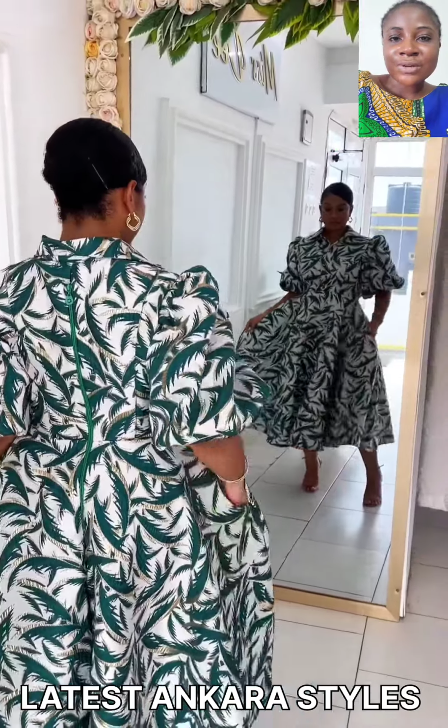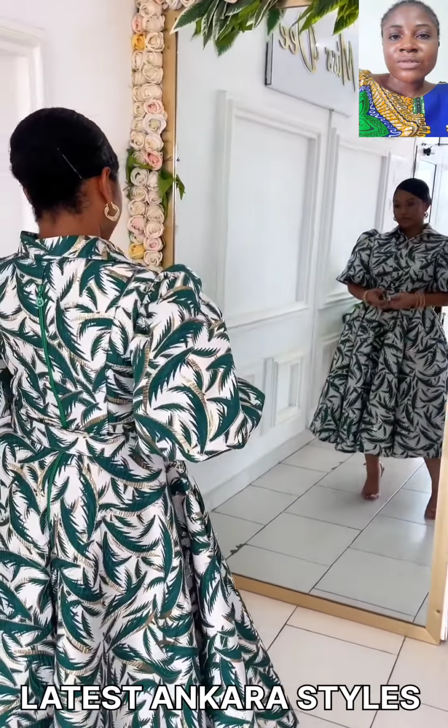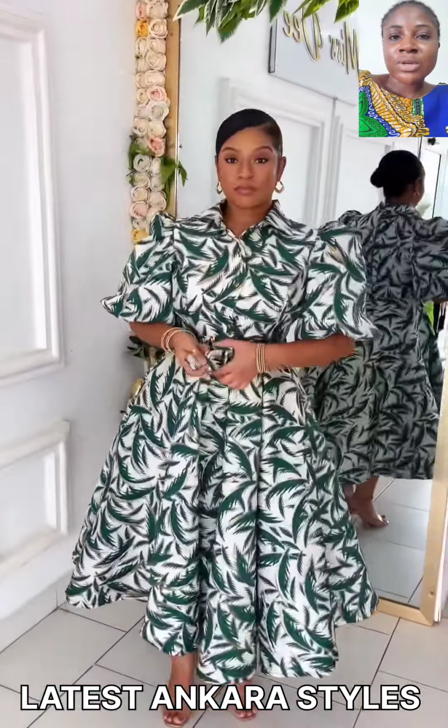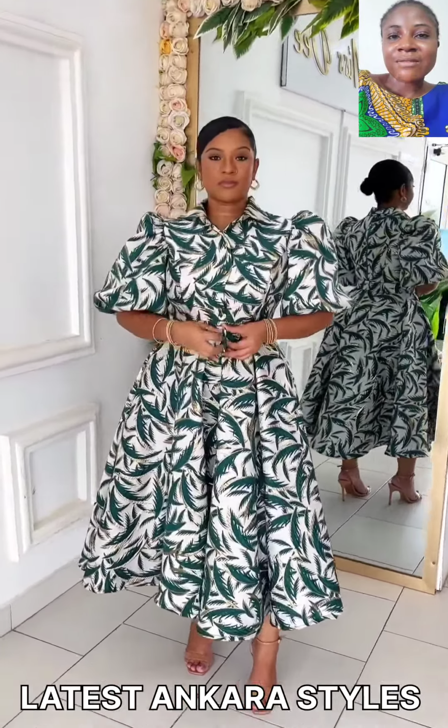And no, we don't own any copyrights to any of these styles. We are only out to promote the creativity of African designers so that their work can be advertised.